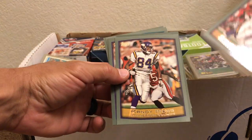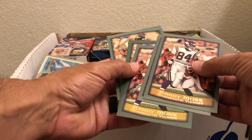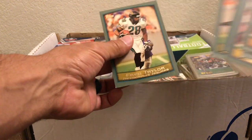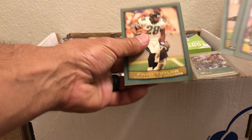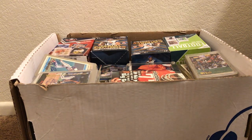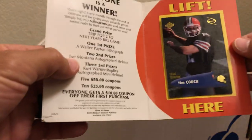1999 Jumbo Randy Mosses. There's three of these. And then right behind them, there's three Fred Taylors. I was thinking $4 to $5 a piece for each of them. I mean, close to making your money back right there. So that was on top. Just some random stuff in here.